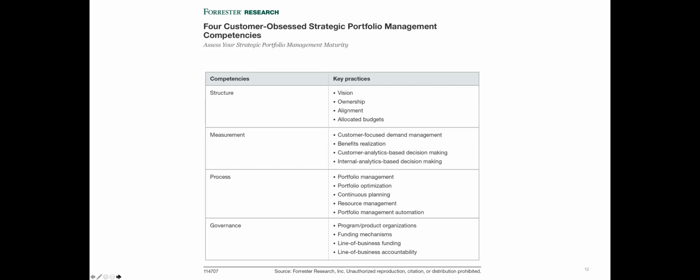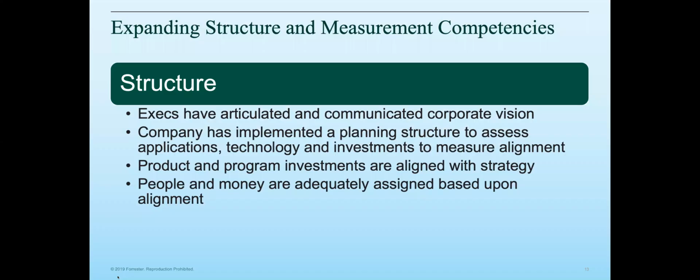In the world of a customer-obsessed operating model, you really have to take accountability. If you want to be agile and you want to form product teams, the line of business needs to have that accountability to really drive the change that's necessary to achieve portfolio management maturity.